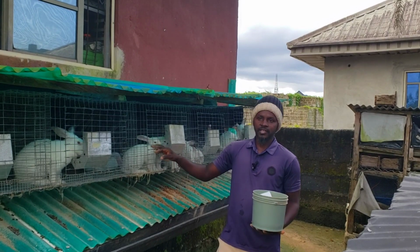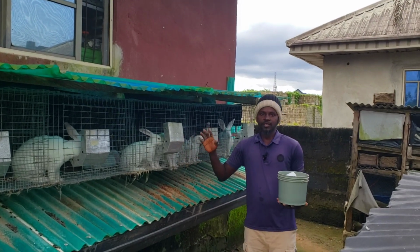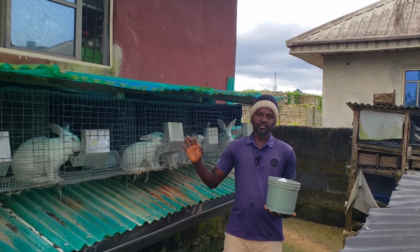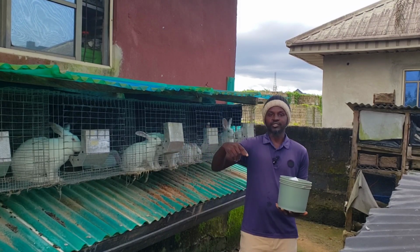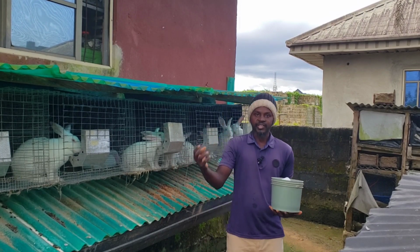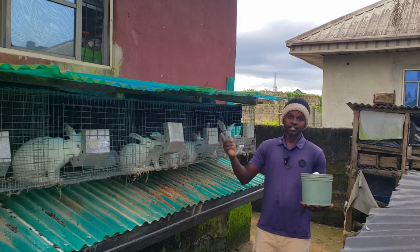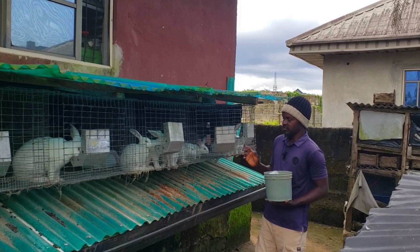Sometimes that defect usually shows itself within the early stages of the kit. In that way, it's very okay, because you just categorize that particular kit to be bred for meat production or to be sold as meat rabbit, because it's not suitable to be bred as breeder stock. That defect is going to be transmitted into future generations. So it's not advisable to breed such rabbits.